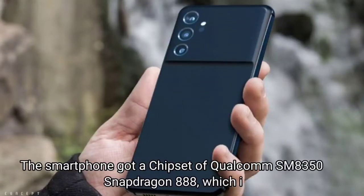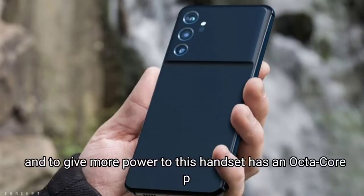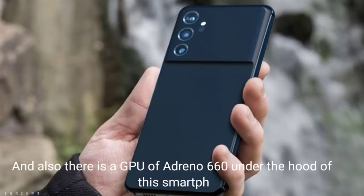The smartphone has a chipset of Qualcomm SM8350 Snapdragon 888, which is the most powerful chipset, and to give more power, this handset has an octa-core processor inside the OPPO Reno 8 to make the device ultra-fast. And also there is a GPU of Adreno 660 under the hood of this smartphone.